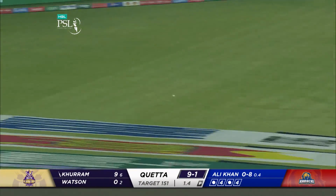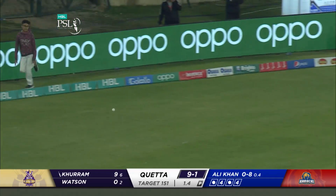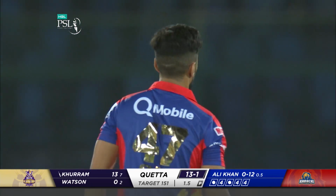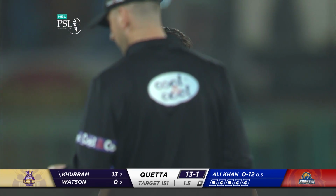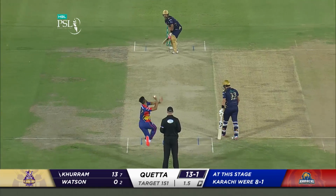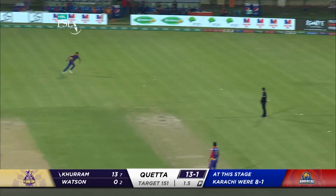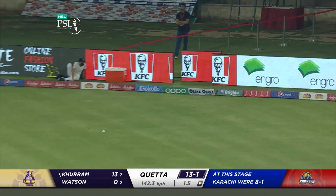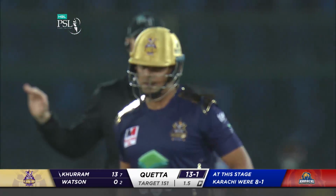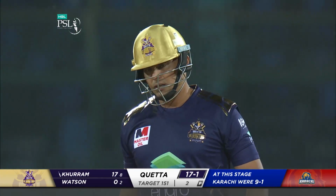Here's a slow ball and there's another boundary. Struggle for a fast bowler, Ali Khan. Not a very good start. Fine leg up. And another boundary. A big, big over. 16 from the over. 2 gone, 17 for 1.